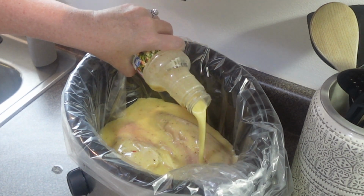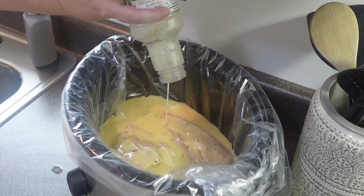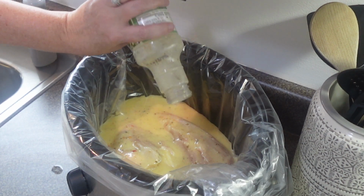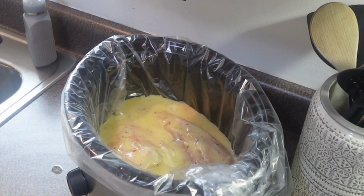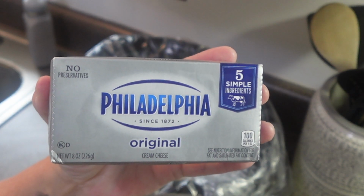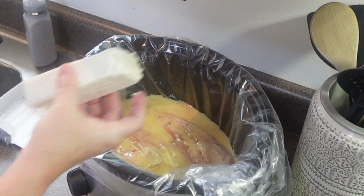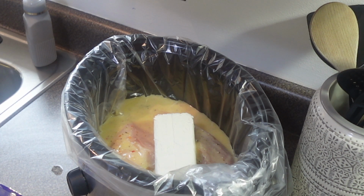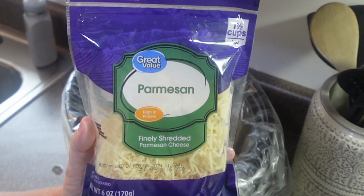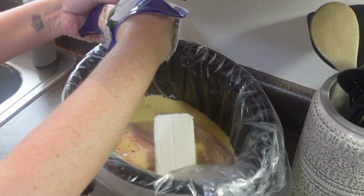And the Olive Garden dressing is delicious, but I'm trying to do this stuff on a budget, and Walmart actually has their own brand of this dressing, and I'm here to tell you that it tastes exactly the same. It is so good and flavorful. But after you pour your dressing on top of your chicken, you're going to go ahead and add an entire block of cream cheese. I know, it seems like a lot, but I promise, trust the process and just keep going. After you add that big old block of cream cheese, you're going to add half a bag of this Parmesan shredded cheese and lots of pepper.